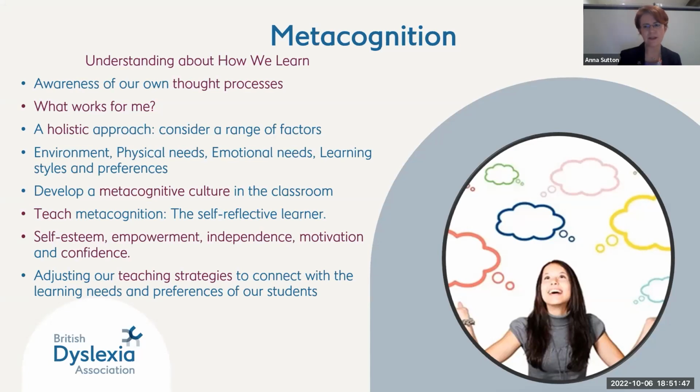Think about everything in their environment, their physical needs, emotional needs, learning styles and preferences, and develop that metacognitive culture in the classroom. Teach it by asking them to be self-reflective, ask them questions about their learning. And, you know, ultimately, this will empower them, not just for the time they're with you, perhaps, but through their long learning journey.